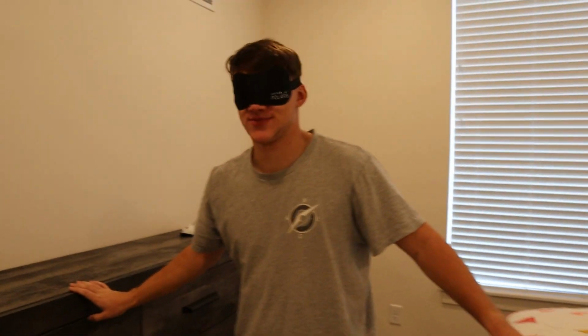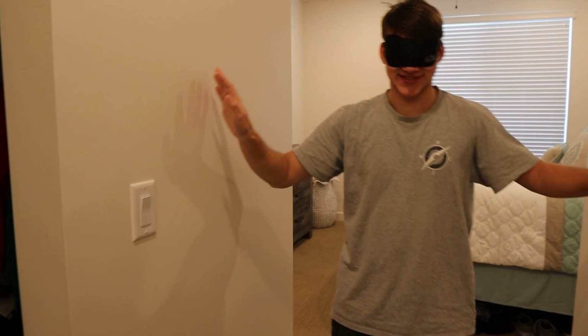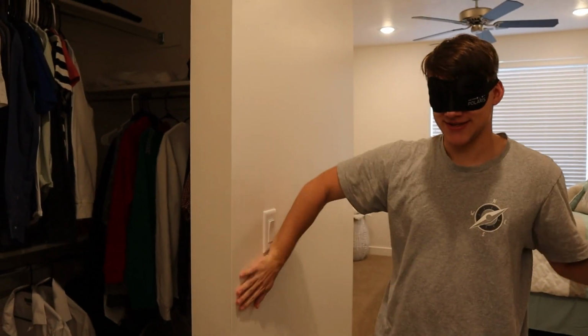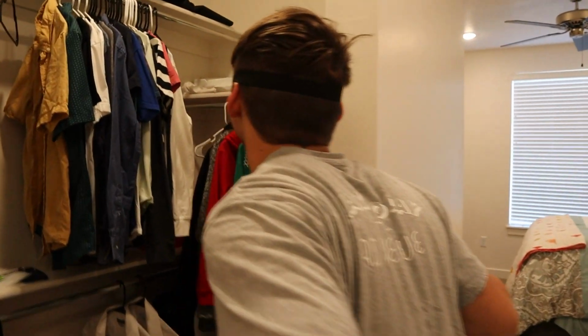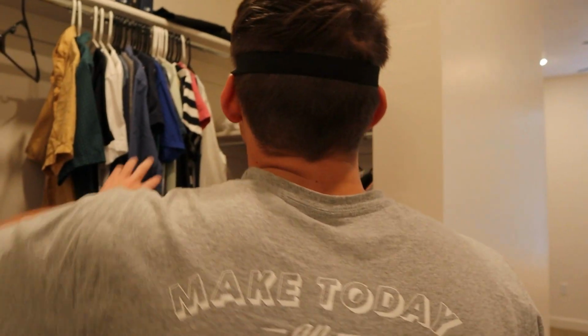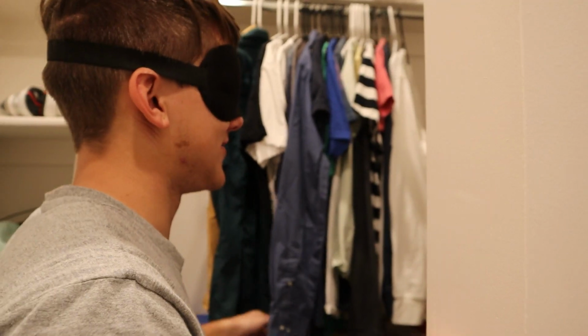Okay, I have to go pick out an outfit now. I'm scared. After having to watch Audrey pick out her outfit, I don't know exactly what I'm gonna do. I'm using the bed. I know the layout of the room, so I just need to find my reference points and then we're good. Okay, where's the, aha. Okay. I made it. Audrey, you were able to tell what shirts were yours by the feel of them. I have no idea.